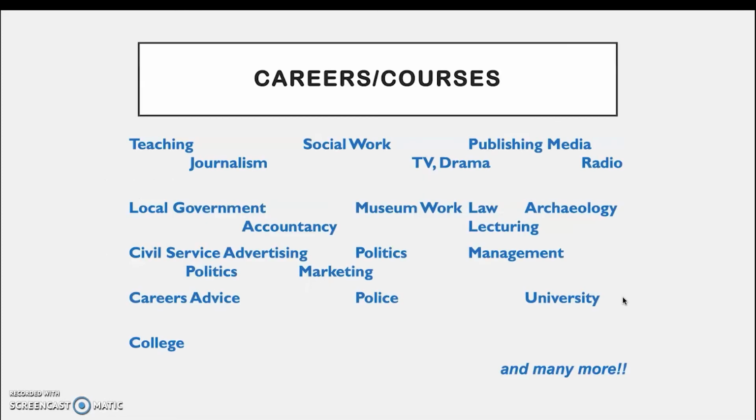Careers, goodness, the transferable skills that history offers you provides you with exceptional opportunity in a vast array of careers. And here you can see from teaching and journalism to social work, from publishing media, generally speaking, going into government, looking at archaeology, accountancy, lecturing. It's the transferable skills of reading and research and synthesis that allows you to have a full array of opportunity. And many university courses will look towards history as an excellent skill set that will lead you to being able to, for example, write essays as you explore your university career and beyond.